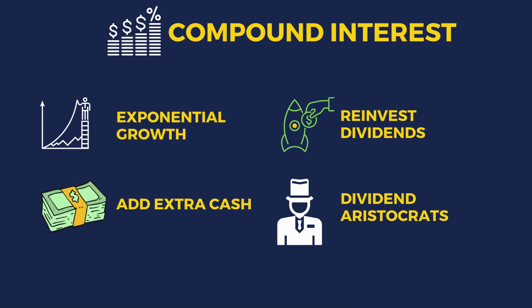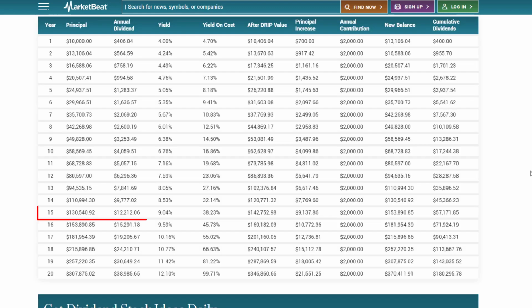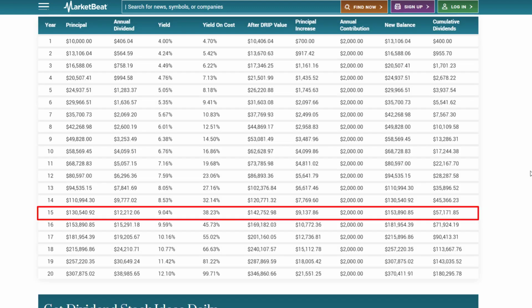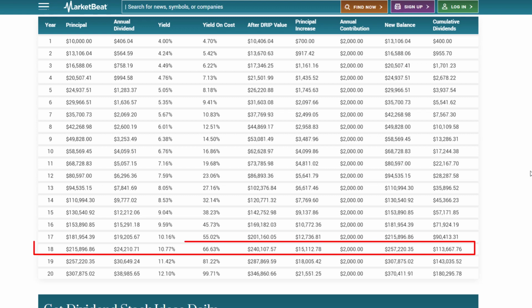If I take my own situation, about a 10k starting portfolio, my yield on investment, also known as yield on cost, is 4.3%. But let's keep it at 4% and I will reinvest all dividends. With an annual contribution of $2,000, it would take me 15 years to reach that 12,000 annual or 1,000 monthly dividends. But look at what is happening after that. With just 3 extra years, that has doubled to 2,000 in monthly or 24,000 in annual dividends.